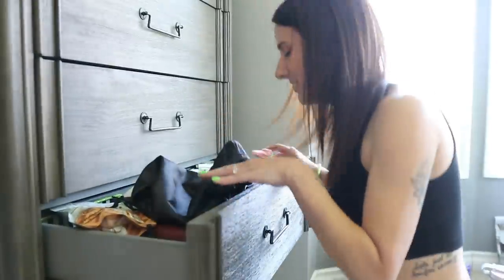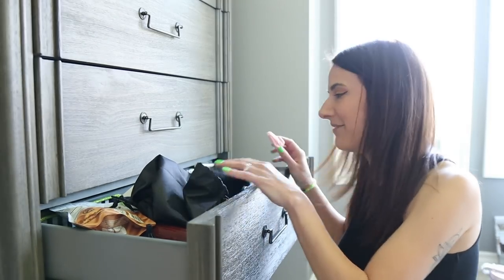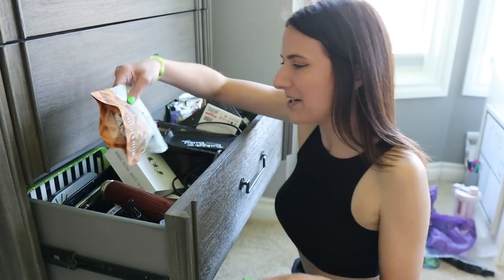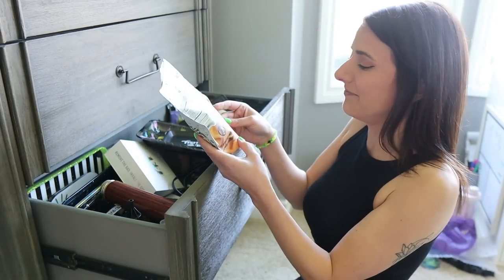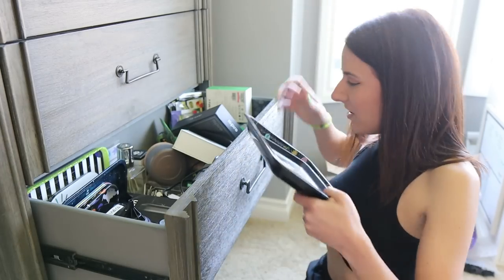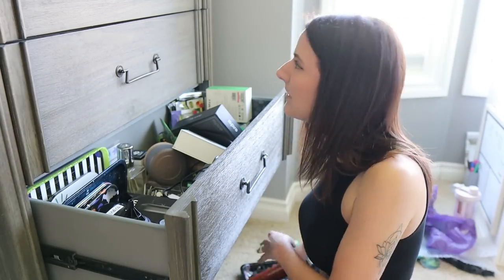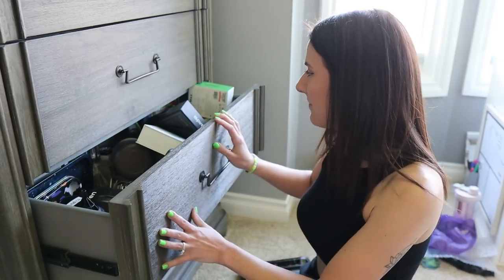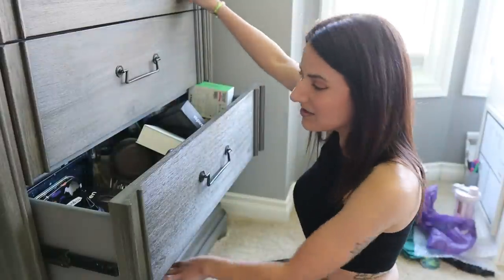Since I can't close this drawer, this is the one that I'm gonna empty out first. For some reason, I have edibles in here. I'm pretty sure these are expired. These have been in here a really long time. Yeah, so I shouldn't have any. I could still spread this stuff out.